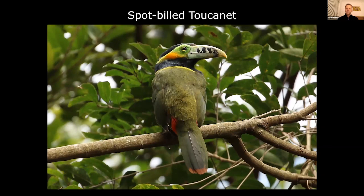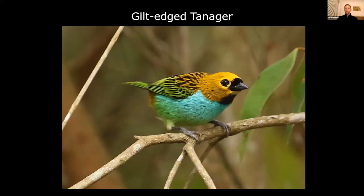Spot-billed toucanet. This is a stunner. They will come to the feed. It's not quite so common, but within the lodge grounds, you stand a good chance of seeing these. This is a nice male spot-billed toucanet there. One of the 5 Tangara species of tanagers again on the lodge feeders. This is a gilt-edged tanager. Stunning bird, very colourful, iridescent, beautiful bird.